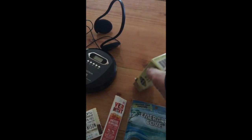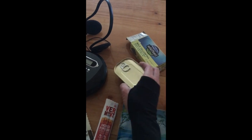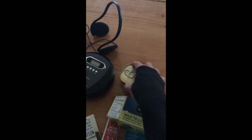And it's easy to travel with, because as you can see, you don't need a can opener, it's just a pop top. So I can take this with me when I travel, and it's in olive oil, and it's so not smelly. You could open this on an airplane, and I have, and no one knows, because it doesn't have a smelly, fishy smell, okay?